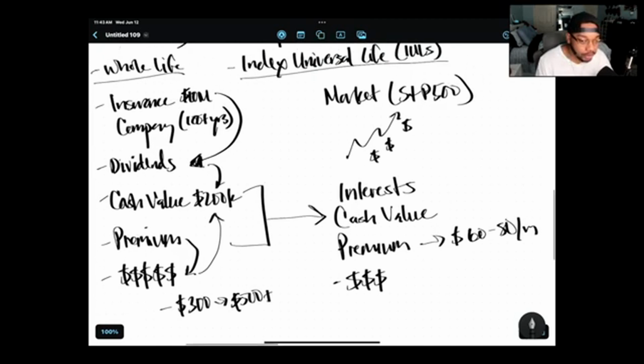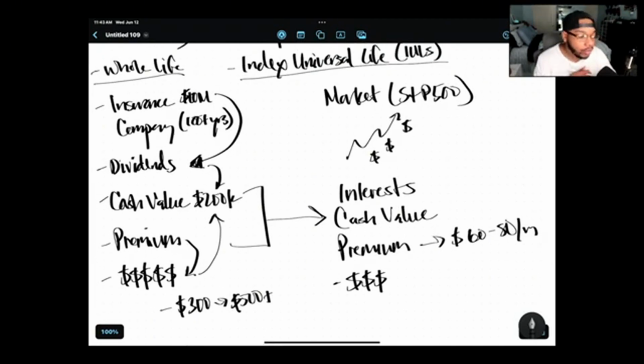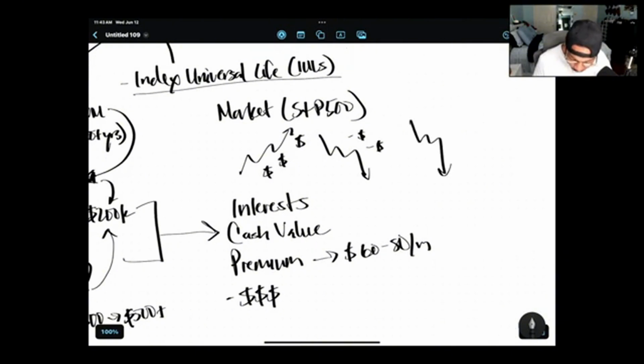Now, IULs used to be very difficult. People used to shy away from IULs because if the market drops, then you lose money. But now it's not the case anymore. When the market drops, you are now just at a break-even level. You're just making a little bit of money or none at all.